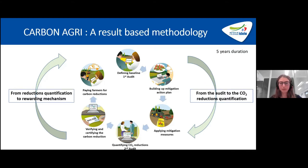During the 5 years, these practices are implemented with a follow-up by the advisor. At the end of the 5 years, a second carbon audit is completed with the CapTour tool, and it certifies the number of tons equivalent CO2 avoided during the project. At the end, the farmer receives a financial reward depending on the amount of CO2 avoided.